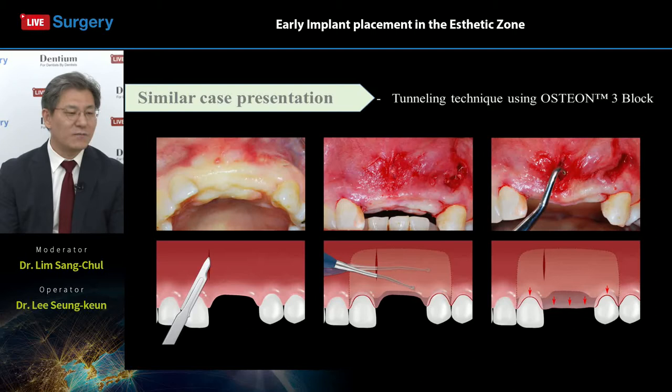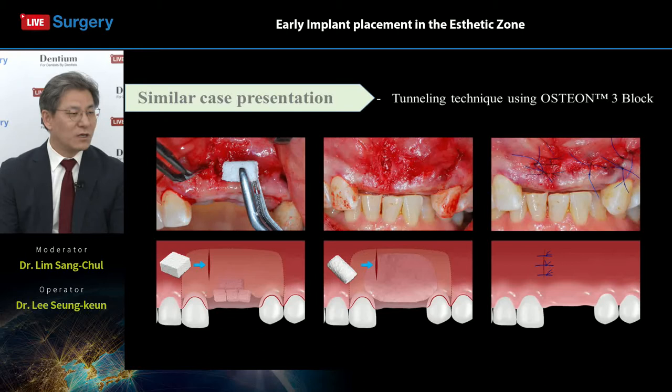And making enough space is a very essential, important part to make new bone formation, right? So, pulling the soft tissues in a downward direction, and then putting some graft material into this pouch. And that's it. A very simple, very useful, very predictable procedure. So when you have this tunneling procedure, this kind of graft material is very useful. Osteon 3 block or Osteon 3 collagen are very useful and very popular graft materials. Dr. Lee wants to use the Osteon 3 collagen today also.